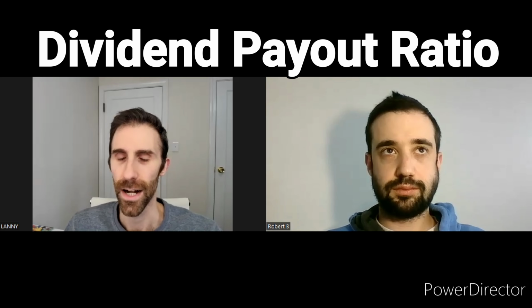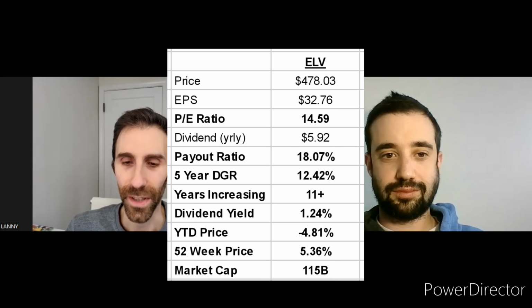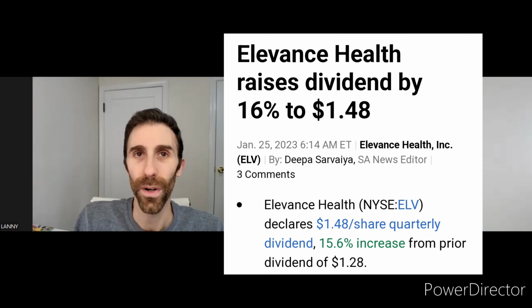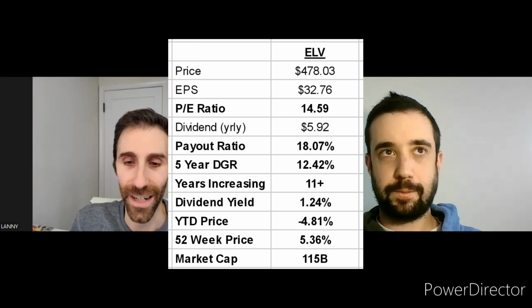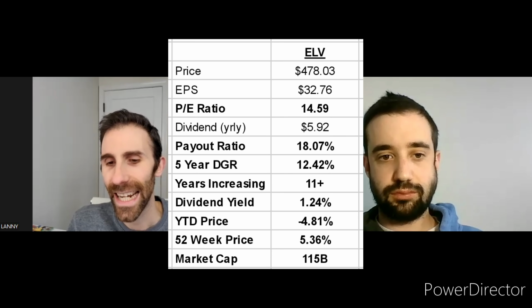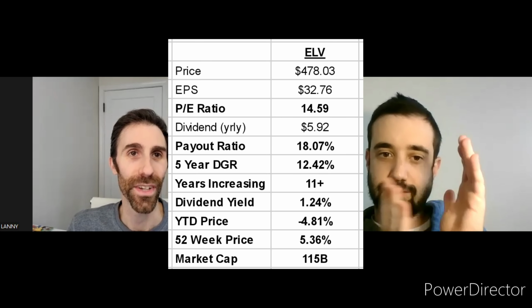valuation than UNH. Currently, when we dive into the payout ratio, ELV pays $1.48 per quarter per share. It's interesting because they just increased that dividend from $1.28 to $1.48. So a pretty sizable increase nonetheless. That equates to a small payout ratio, again, $5.92 annually. Taking that over the $32.76, payout ratio is only 18% right now. Beautiful.